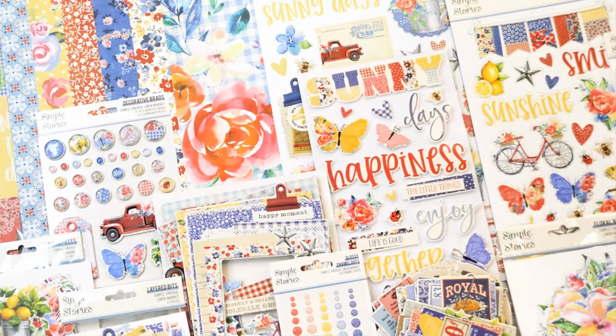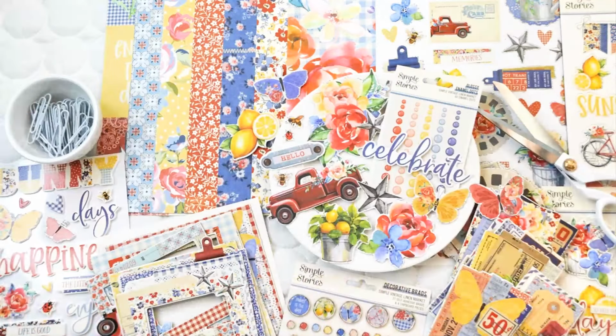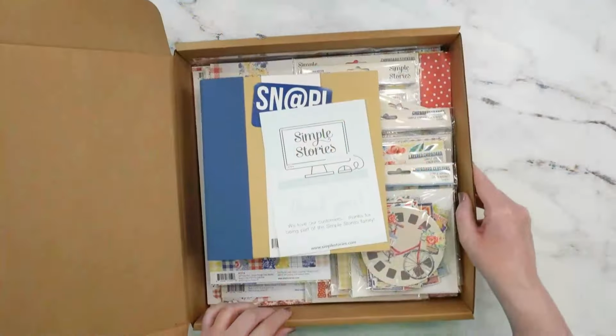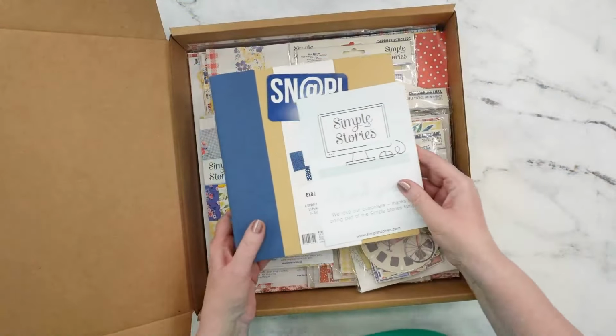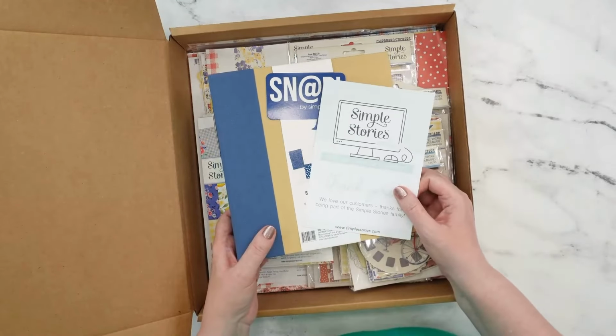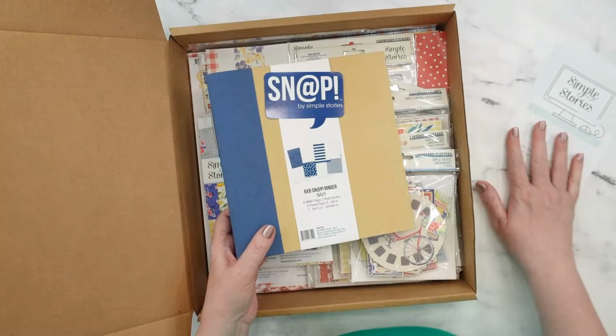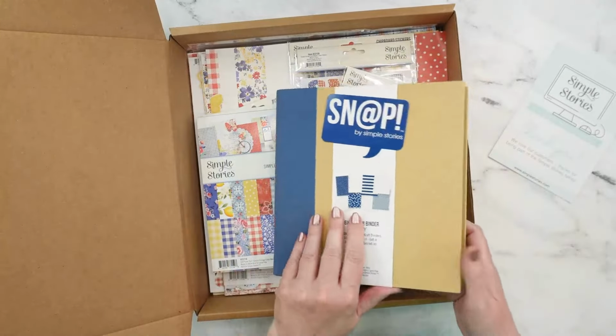Now, the Simple Vintage Linen Market collection is gorgeous with red and yellow and blue and pink, and has lots of fun florals and gingham checks, vintage icons, and more. We'll be working with the Navy 6x8 album, and I'm really excited to give you a closer look at the kit contents as well as the projects that we will be creating throughout the month. So we will start the event on July 1st, but kits begin shipping in middle of June, which is just a few weeks away. The kits are limited, so be sure to reserve yours as soon as possible.